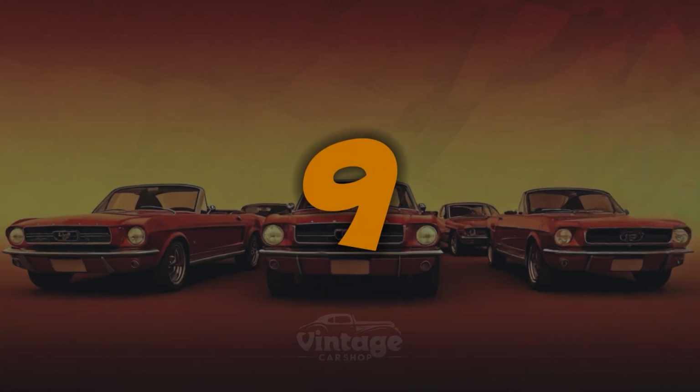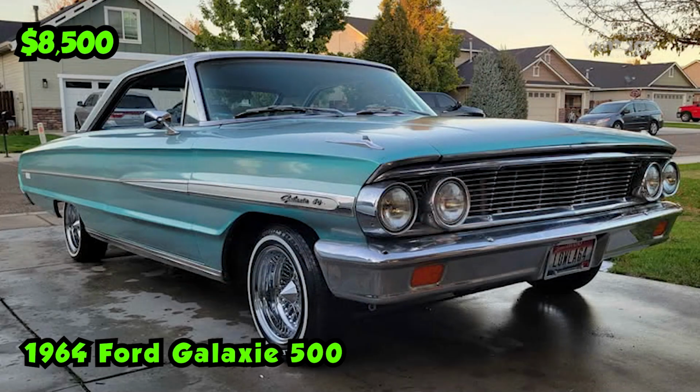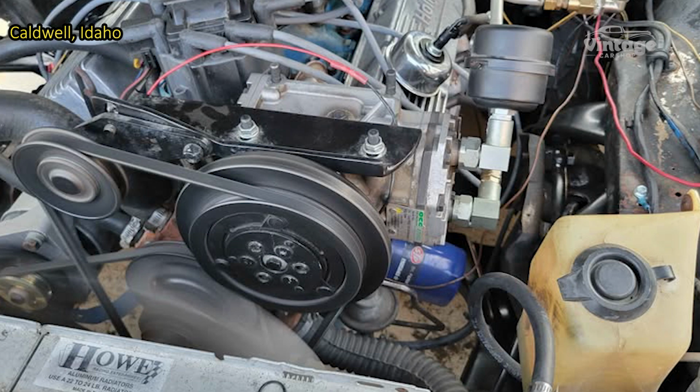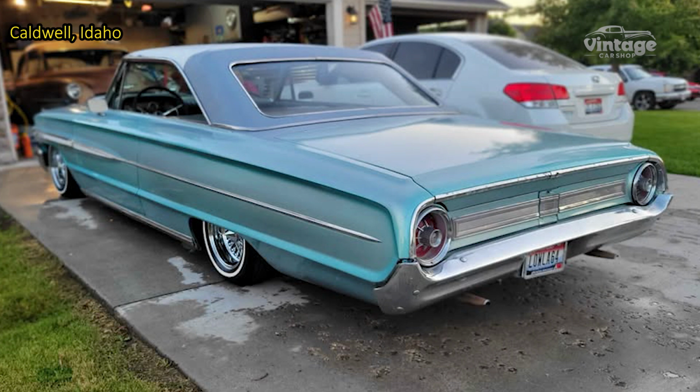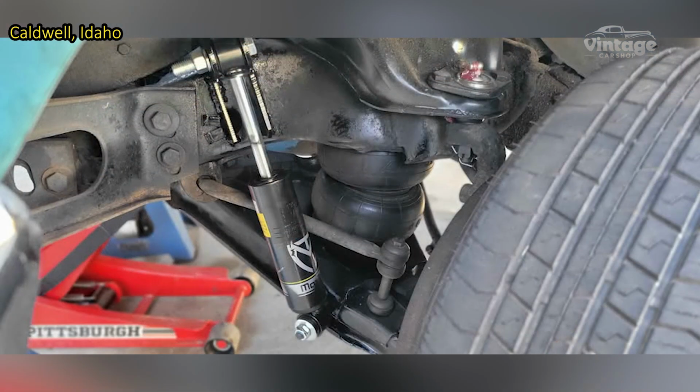Number 9. The 1964 Ford Galaxie 500, priced at $8,500. Located in Caldwell, Idaho, this 2-door classic features a 289 engine paired with a 3-speed manual transmission. It runs well but needs a new Hurst shifter. Also included is a new crate motor 302. The seller is open to trades but only for classic Chevrolet cars or trucks.